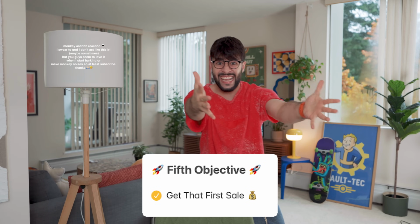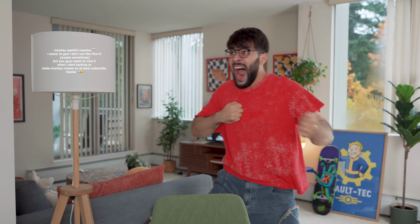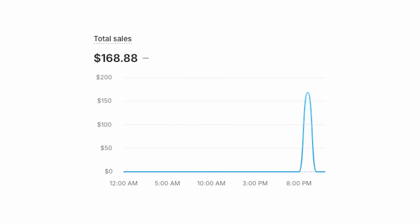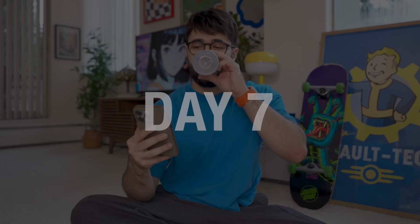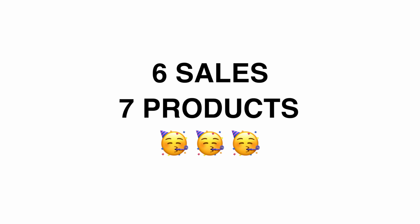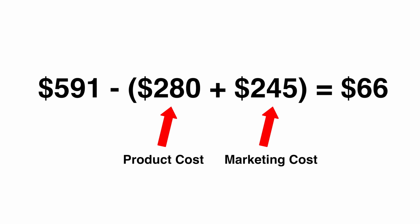We got one sale! And one sale might not seem like a lot, but in that moment, I was pretty stoked. And on top of that, that sale was actually for 2 products, which made it even better. But there is more. By the end of day 7, we managed to get a few more sales, bringing us to a total of 6 sales and 7 products sold. And now with almost $600 in revenue, our net profit is only about $60 after all the costs, which is not much, but I'll take it.